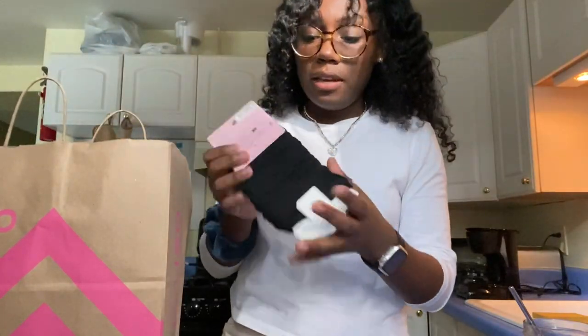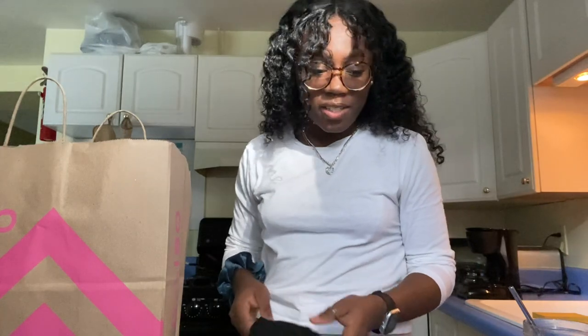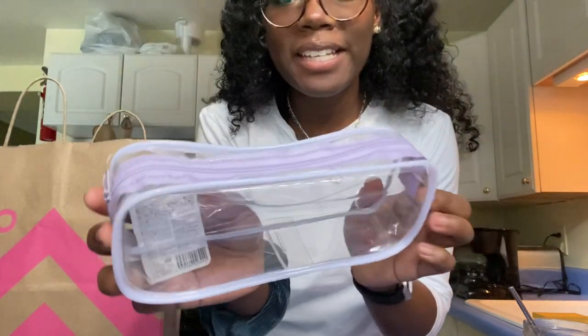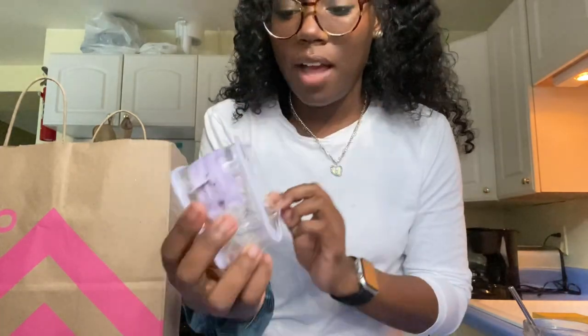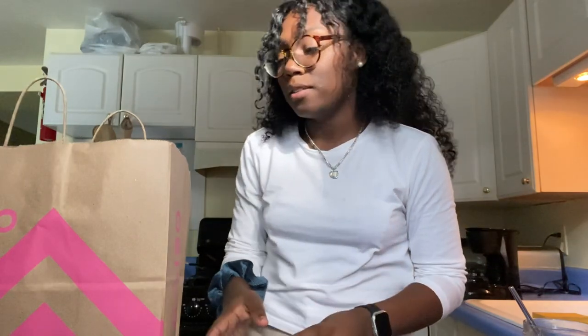I got some of these things. It's like the arm thingies. I've seen these on like TikTok and Pinterest, so I got some. I got a clear pencil case with purple lining. I don't know, it's cute. I just wanted another pencil case because I only have one and I've had it since the 7th grade.